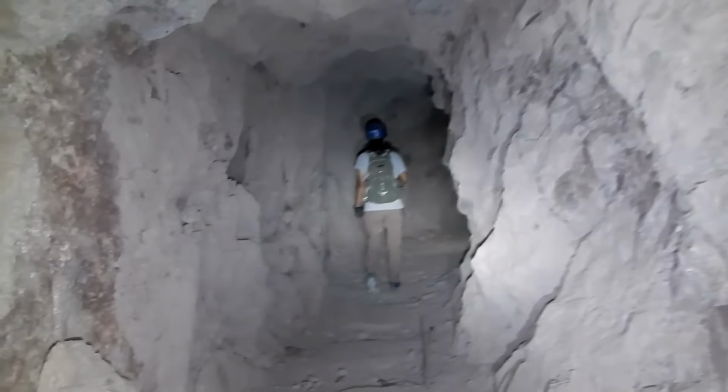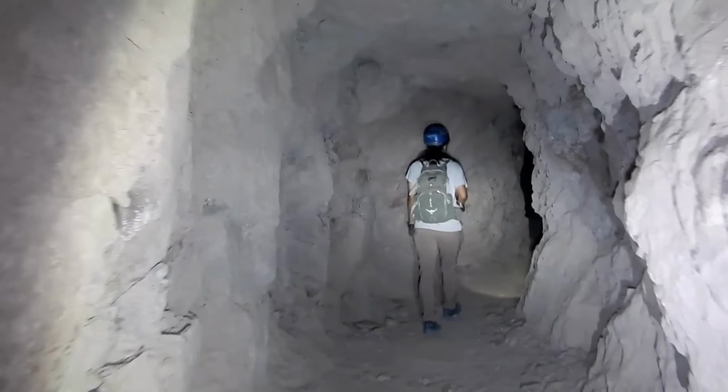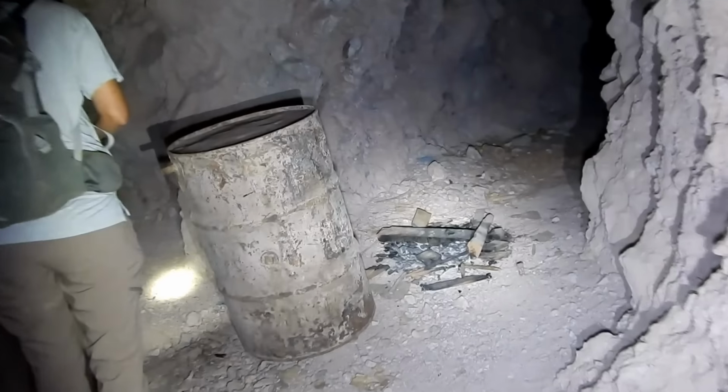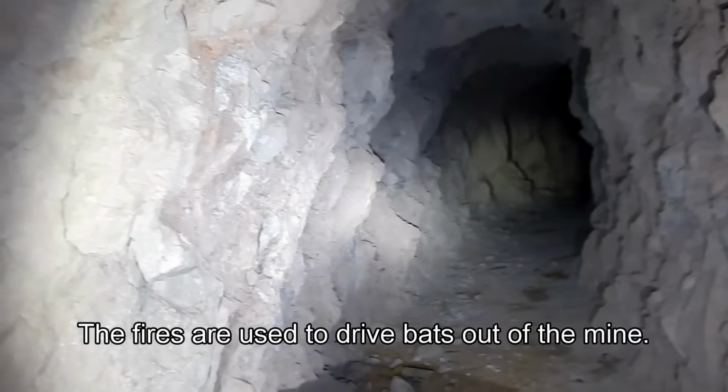Here's an intersection. There's a left. Let's keep going down this one. This seems like the way we've been going. They've got some big natural timber wedges to do their hanging. And there's a barrel. Another fire. Okay, here's this barrel. There's a short side cut here. Let's just go take a look for fun.